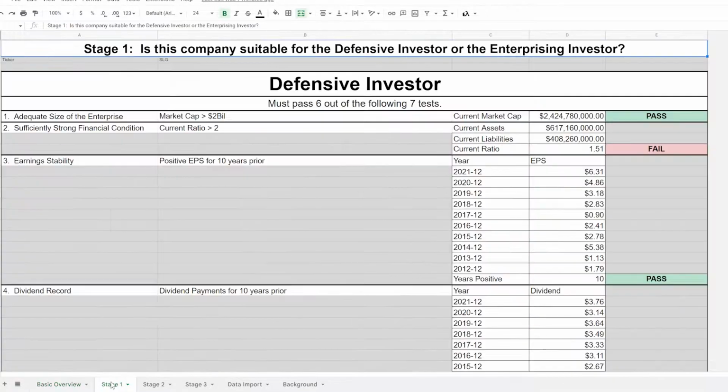So let's move on. Stage 1 is determining if the company is suitable for the defensive or enterprising investor. The defensive investor is one who is not willing to engage in a whole bunch of research into individual companies, so they have stringent requirements for who they would even consider investing in. The defensive investor requires a company to pass 6 out of the following 7 tests.